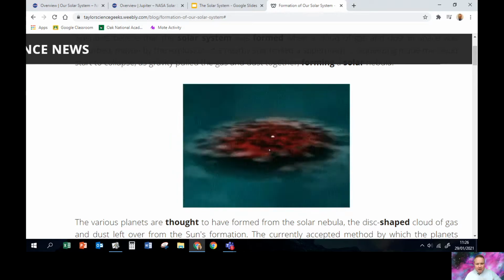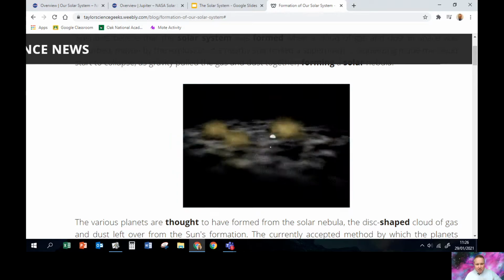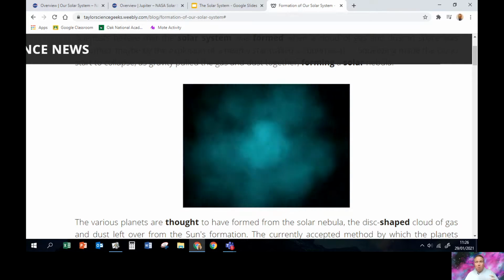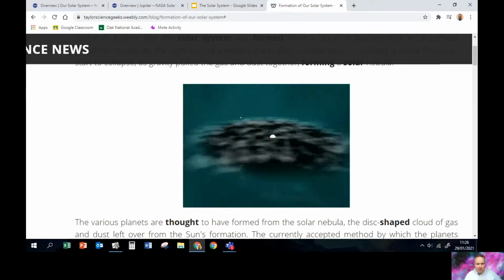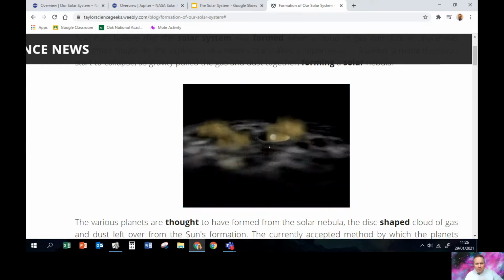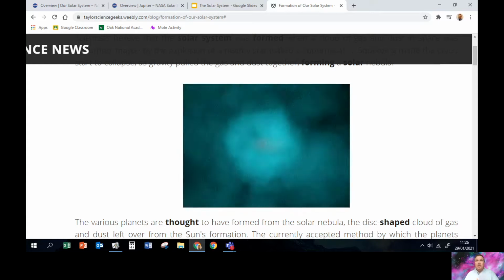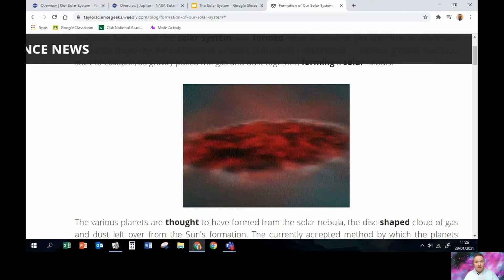And that would mean you ended up with a big pile of dust and gas in the center of that nebula. As more and more gas got pulled into the center of the nebula, you end up with this one blob of gas in the center, which is going to become a star.